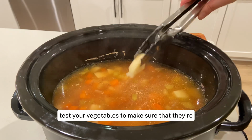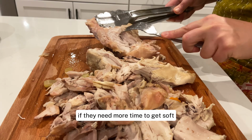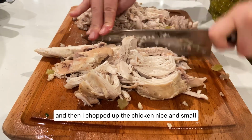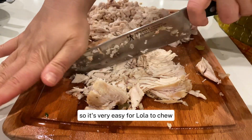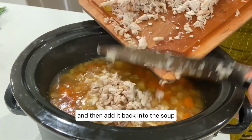Test your vegetables to make sure that they're soft enough for your elder loved ones. If they need more time to get soft, just give them more time. And then I chopped up the chicken nice and small so it's very easy for Lola to chew. And then add it back into the soup.